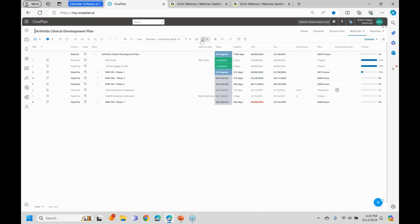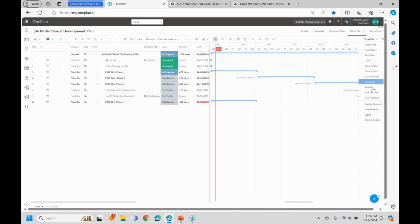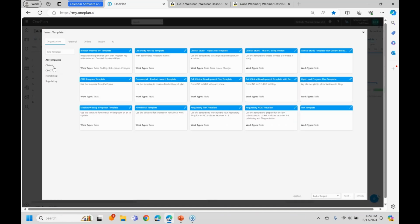You can filter your group by. You can show your Gantt chart if you want to show the Gantt chart or not. And you can have different phases here. One thing that we can do is use a consistent template library. So I'll just go there. There's all kinds of functions. You can show timeline. You can turn your critical path on and off. All the basic stuff in here. You can have baselining, etc. But I'm going to talk about the template library first, because I think it's important.